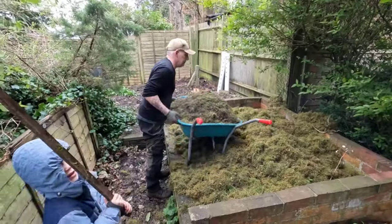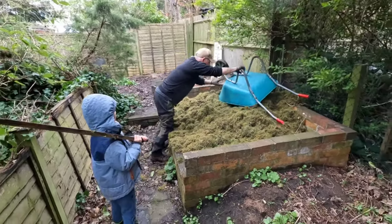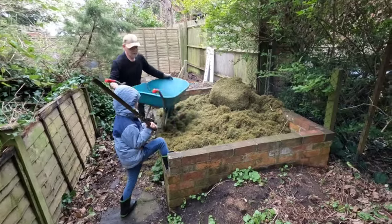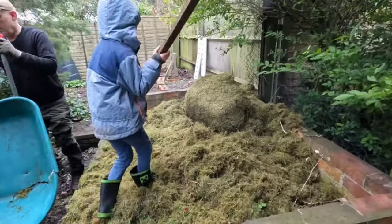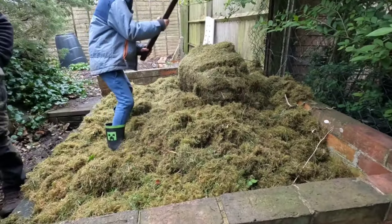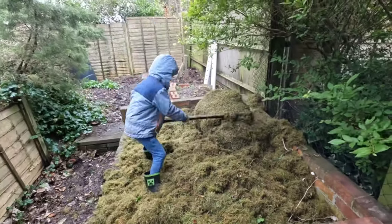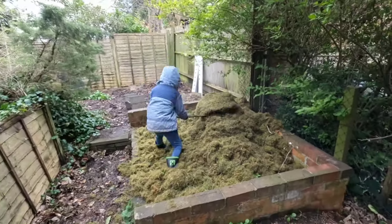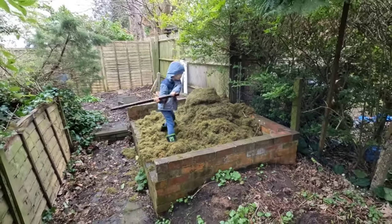Stand back, William. I squish it all. Oh, that's a good way of doing it. Here we go. So forming quite a big moss pile. That'll be fun for the boys to play on. There we go, you bash it down. All right, that's it.